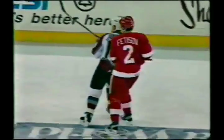In the neutral zone, and he'll collect the elbow. See that? He stood up in the zone and got the elbow right to the kisser. Now, Fetisov is mad. There's a shot. That's the penalty. Now he's going to get another shot knowing he's going to get the penalty. All that in front of the referee, so Fetisov goes. That's the original call. And Fetisov has gone to the box.